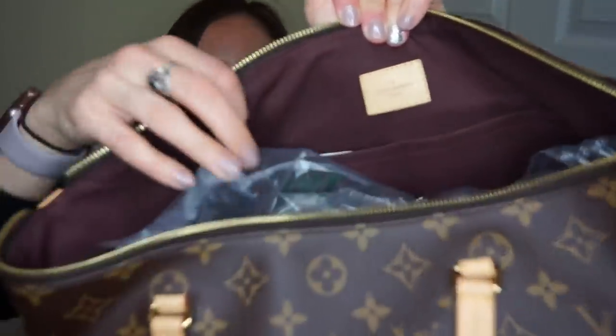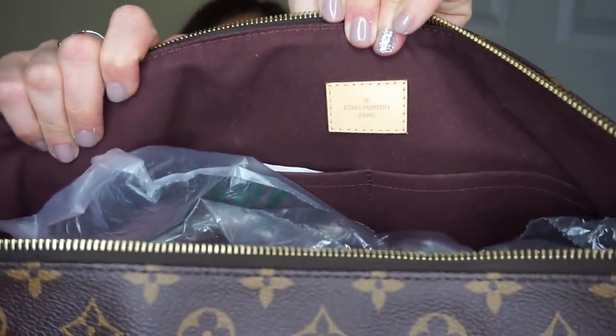And the interior of the Monogram one is like a raisin color, in my opinion. It's like a purpley raisin color. I love it. I think that it's beautiful. I love it. I need to use it again.